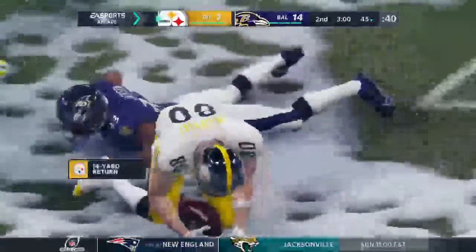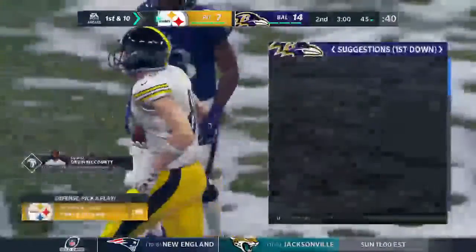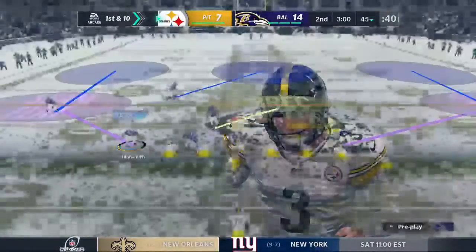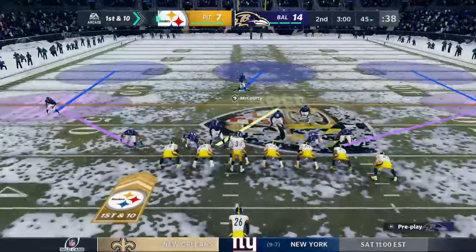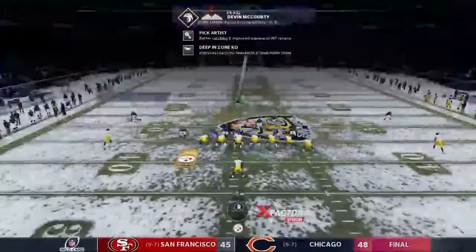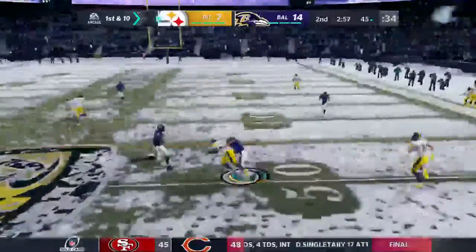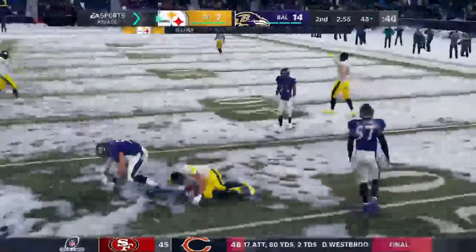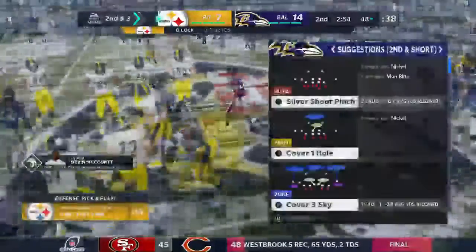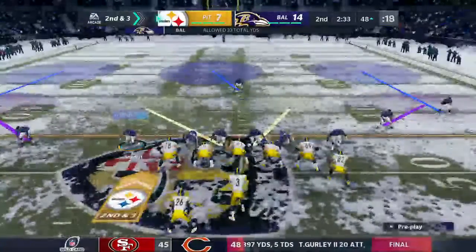Found good room to run there. Returns it 14 yards. And the Steelers will go on offense here, first and 10. The Steeler offense here about ready for their next drive. The crowd may be losing just a little bit of the edge after back-to-back punts. They want some big plays. They want to see some offense. They want to see somebody break away, whether it's through the air or on the ground. Now it'll be interesting to see where the patience is on both sides.